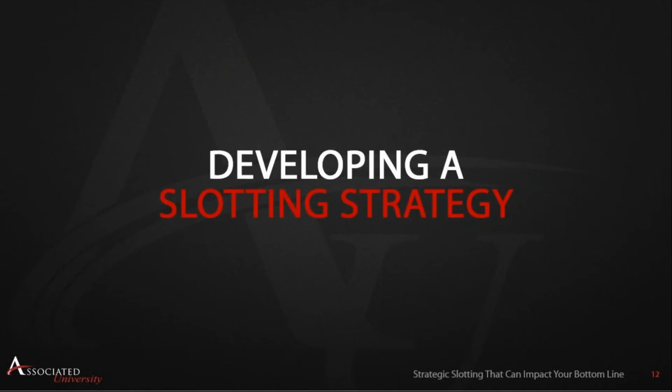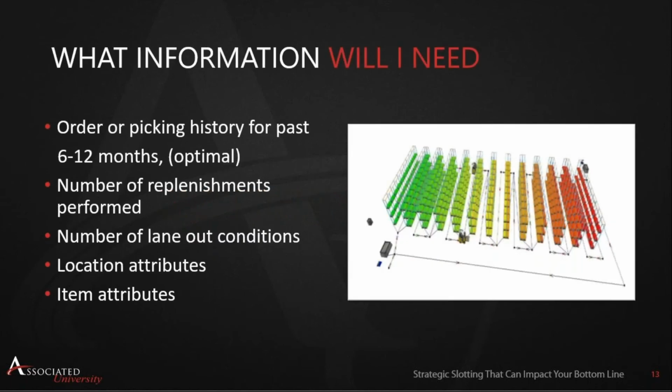So developing a strategy. So now you know that you need to implement a new slotting strategy. So what now? How do I start? First, you want to start accumulating some basic data. The profiling of orders is very important. You will want order history information if available. You will use this to start to create an order profile. Are items usually picked in cases? What items are on small orders or on very large LTL orders? What percentage of the orders go out UPS or parcel?